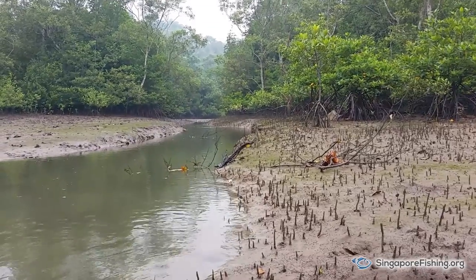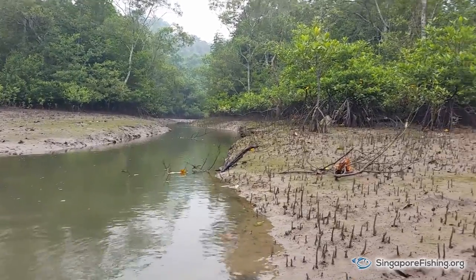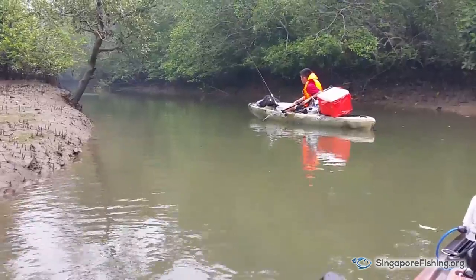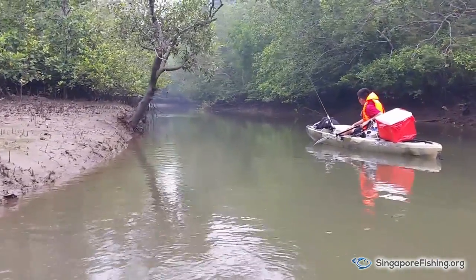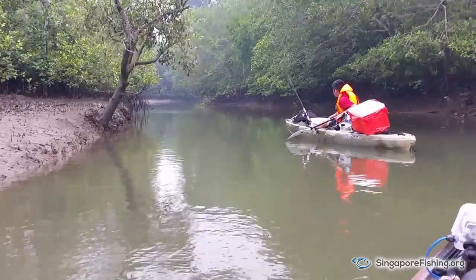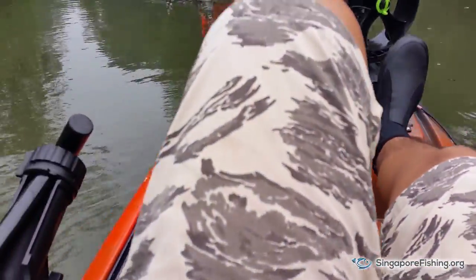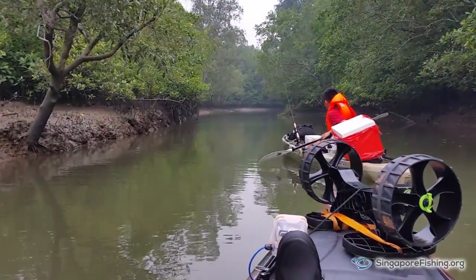This is where we went the first time round. As you can see, at low tide it's a bit blocked. This is where we came in the last video. The second time we took the shortcut. Tide is a bit higher now. I have no difficulty paddling, for now at least.